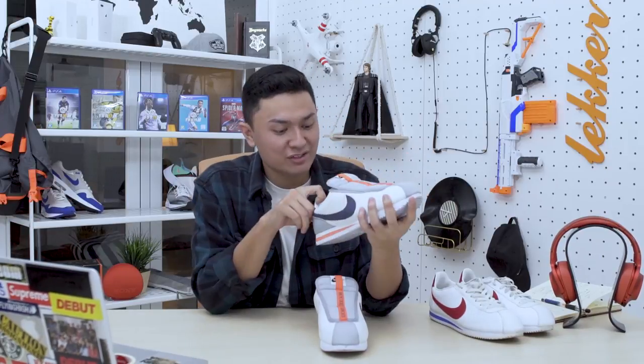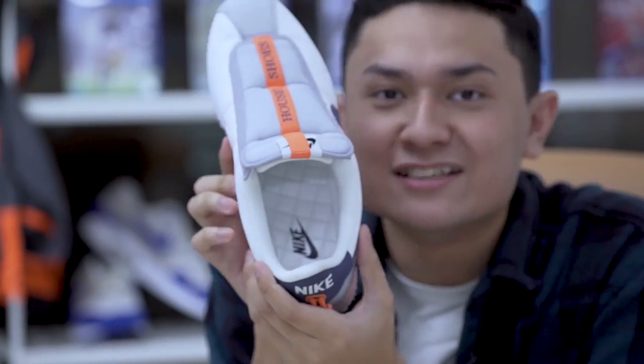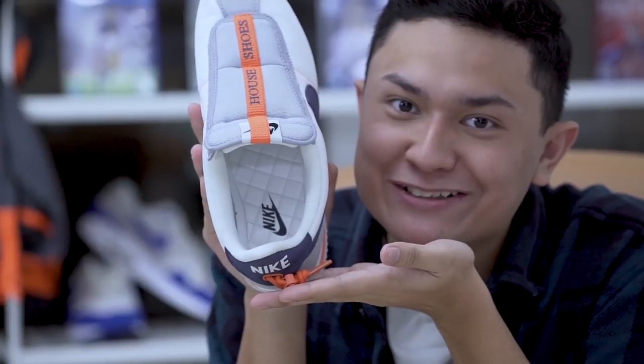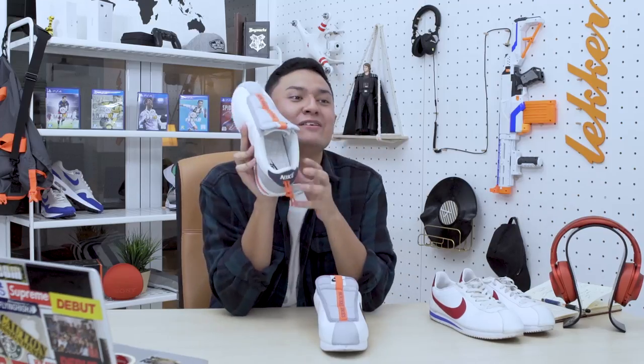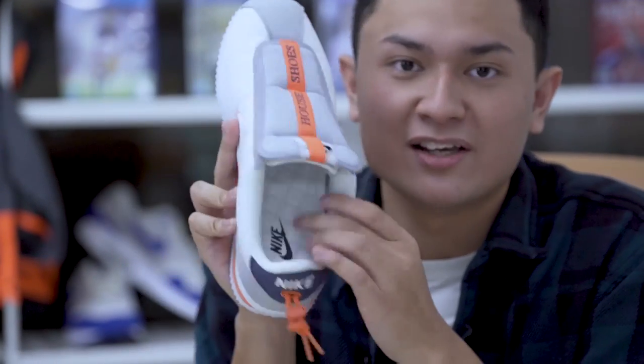Another thing that I want to point out on the shoe is the insole. If you can see, the insole is beautiful. It is just a beautiful piece of insole. It reminds me very much of the Nike Tempo Ronaldinho futsal shoe. That's how the insole looks.